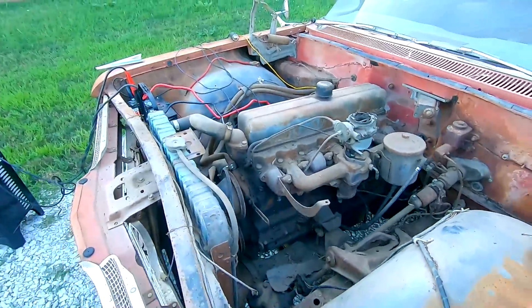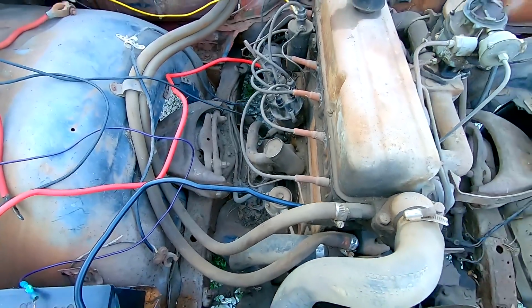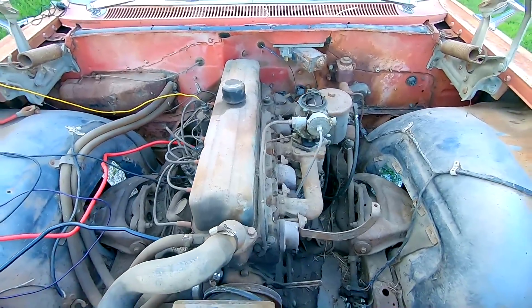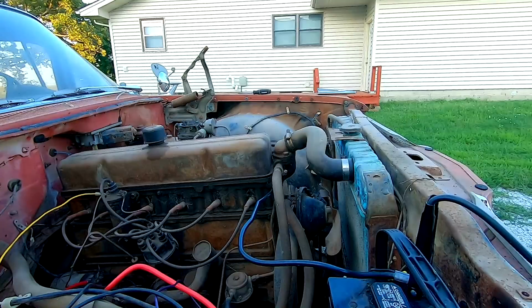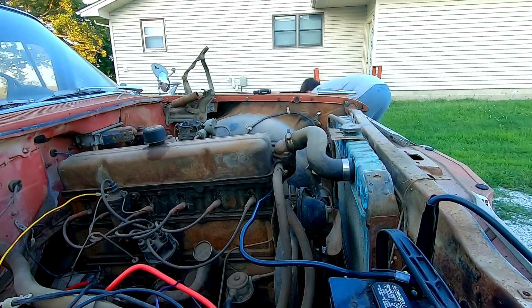Let's take this old girl for a drive. Well, I suppose we should check the fuel pump first, but we'll do that another day. Well, actually, we'll come back to this in a couple days and get back on it. Got to put the hood back on, though, for tonight. Chance of rain.